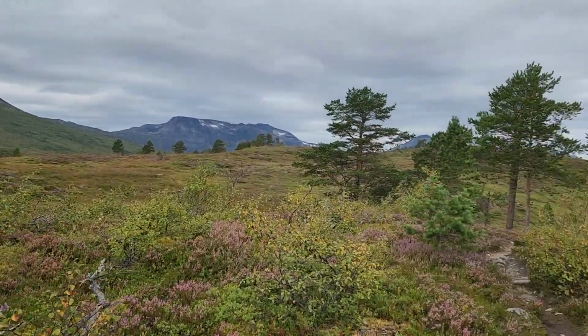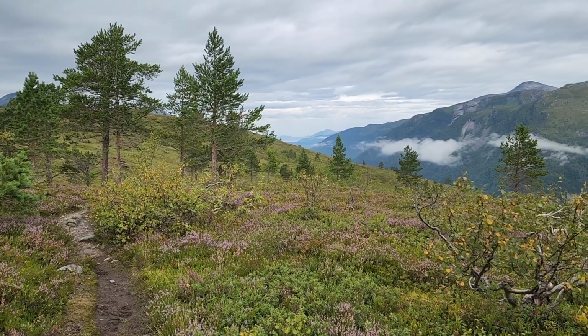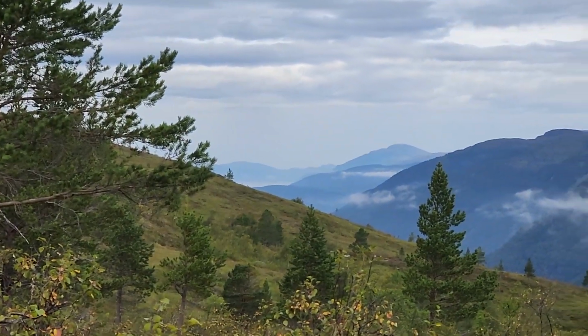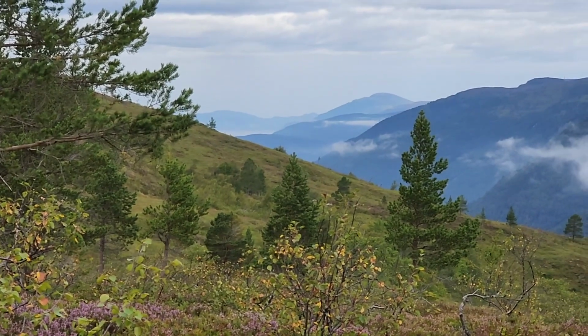More distinctive mountains over there. Don't know how well you can see it on this, but you can actually see the fjord. Let me see if I can zoom in. Yep, that's a fjord. Those are the mountains falling into the fjord near Vindalsbu.